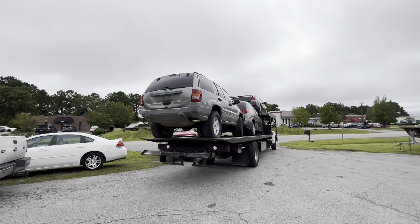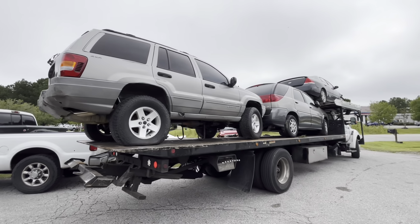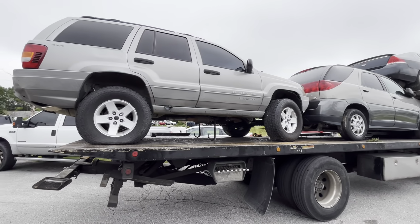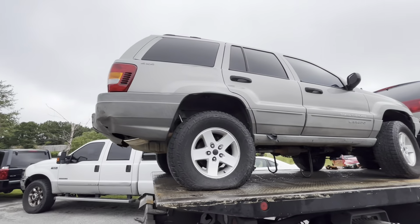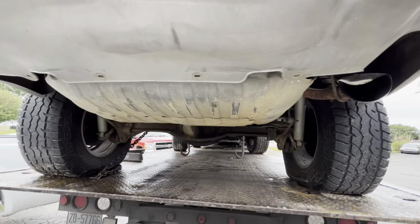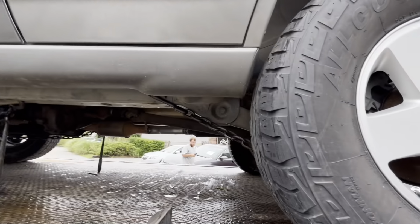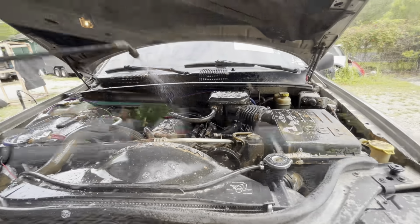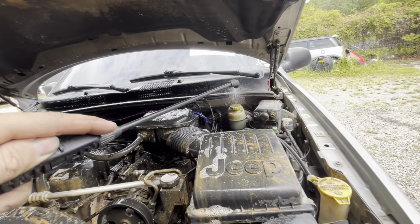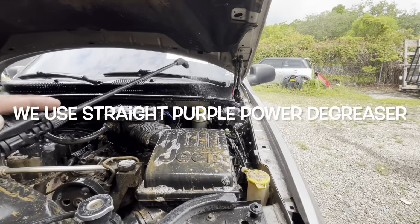Well, looky what we have today. What do we got here, ladies and gentlemen? Let's get this thing off the lift and let's talk about this. Alright, so I'm about to show y'all this and go over all this here in a second. But we're going to clean the motor up real fast, and then we're going to test drive her and see what we got.